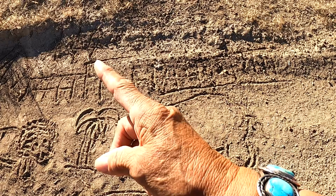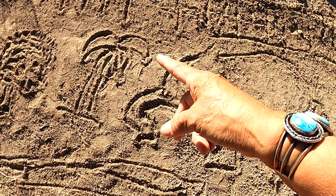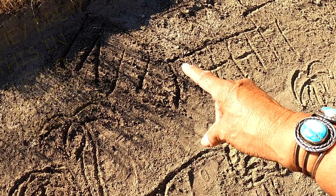Then what astonished her was that they drew an elephant. Okay, they're drawing palm trees by the elephant, and then even more so, you're looking at a lion. Okay, this is grandma's version. They drew lions and more palm trees, and they're drawing this out in the middle of the reservation.